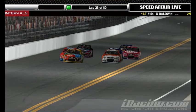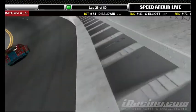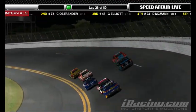Baldwin, as we all know, is your champion this season with Luke Ray wrecking out. And with not enough drivers to help Justin Page out a little bit, you take a look at Elliott and try to make it work on the outside.